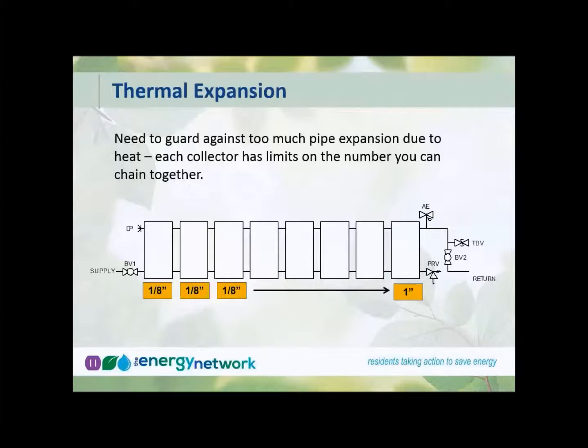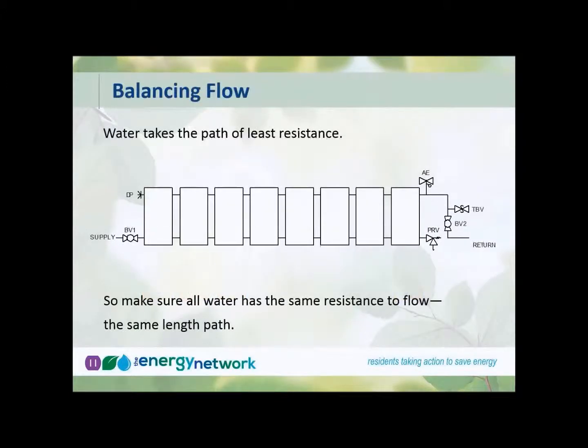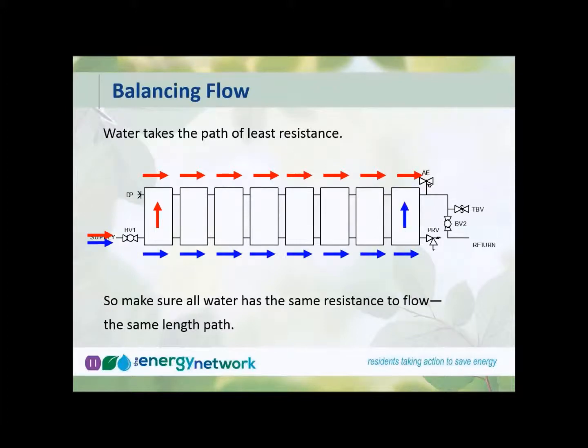Water takes the path of least resistance. If you notice, we come in the bottom left corner in this case and out the top right, we have to have that piping. If they go in and out on the same side, we actually have defeated the solar collection. You have to make sure that the water has the same resistance to flow and takes the same length path. And when you do it this way, it does turn out that way.